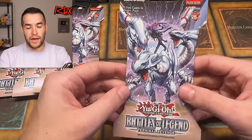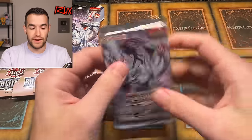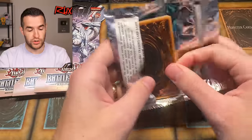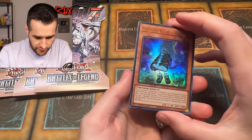Okay, four packs left. Battles of Legend, Terminal Revenge. Didn't have a lot of boxes today. We will have more in the future, because I know there is somebody that's actually sending me a couple boxes to open up. So we're at least going to have that. Hopefully I will have more from other sources in the future, assuming we don't get it in these four packs, which I believe we're gonna do right now. You just gotta believe, guys. Everybody in the chat, just believe.